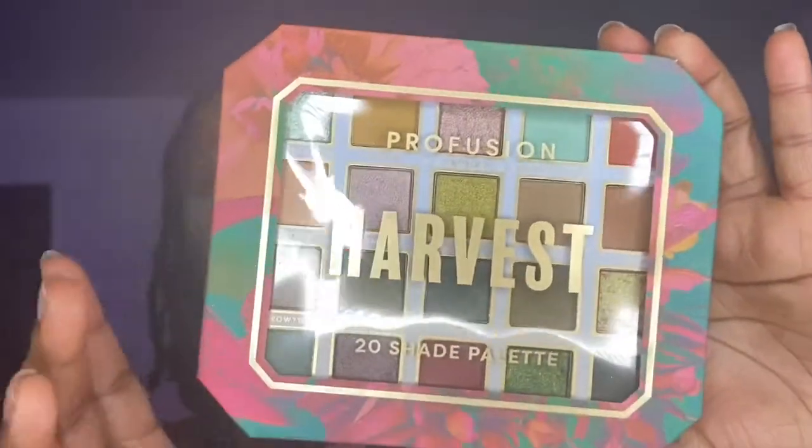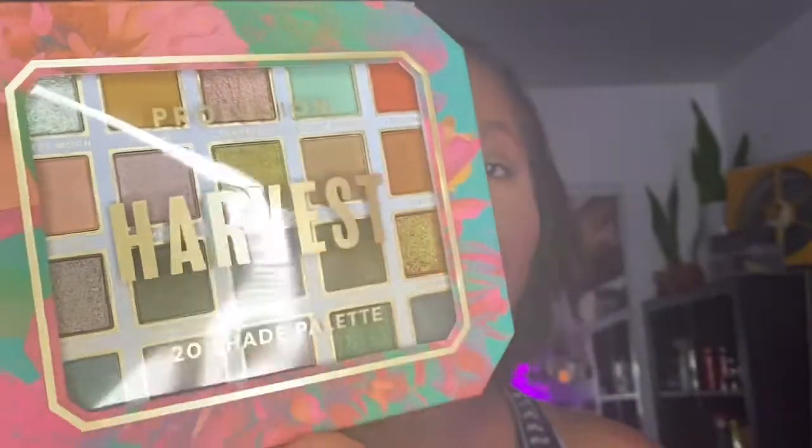Okay, so I took a trip to Walmart. I grabbed me a couple of new products from Profusion. This one is Harvest 20 shade palette. I've been lingering to use this brand and this channel. I bought palettes of theirs way in the past, and they're still sitting here, so I really need to dive into this brand. So this palette came out. I couldn't resist. I couldn't pass on it.